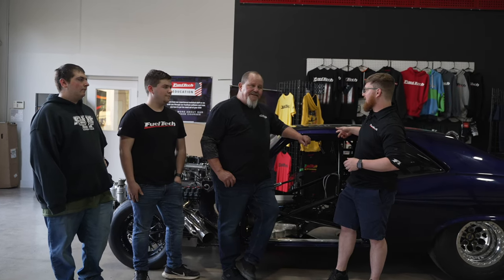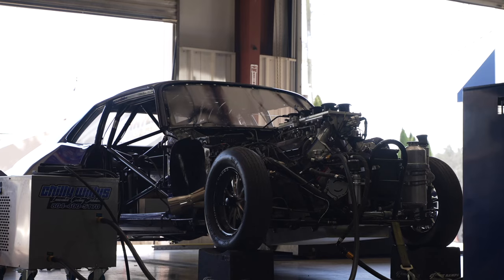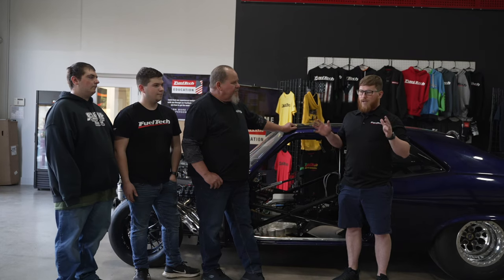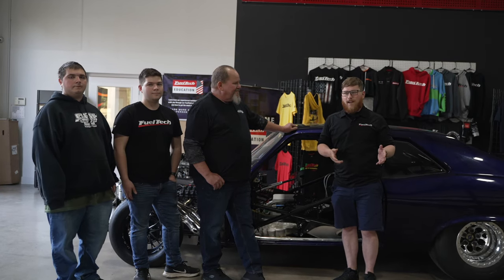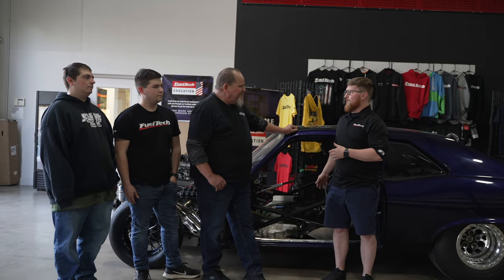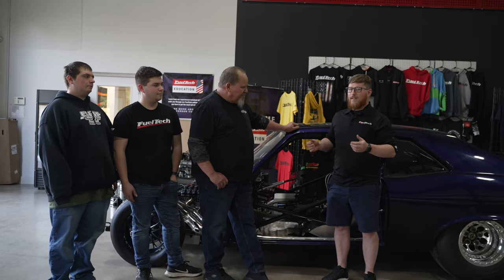Cameron, Tech Support Supervisor at FuelTech USA, here today with Terry Taylor's, what year Nova is this? 1972. 72 Nova with a big old nitrous motor in it. A little over 2,000 horsepower today, ended up running into a little bit of a transmission problem, but when you run a car on the dyno like this, at least we get to figure out all the problems. That way you're not chasing stuff at the racetrack and you have something that you can, the next time you take it out, just go have fun.